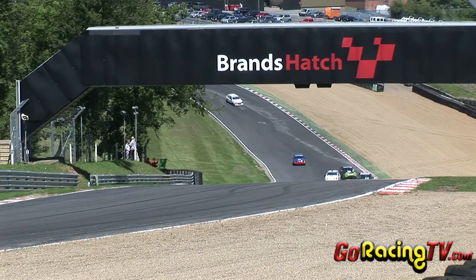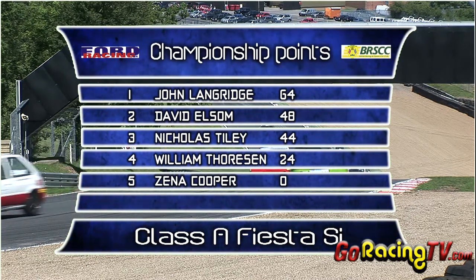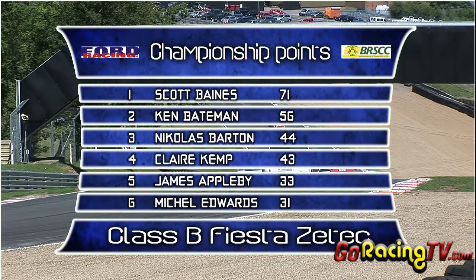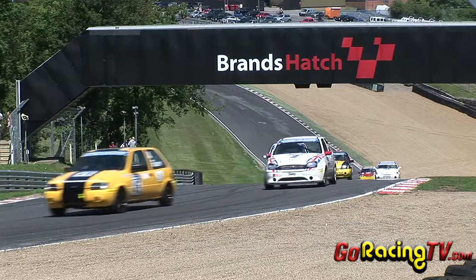Thank you, Lloyd. John also in pole position as far as the championship goes, unbeaten thus far this year. David Elsom in second, and a few points behind. Just 4 points behind David is his teammate Nik Tiley, William Torreson in fifth, and Zena Cooper back with us today in fifth yet to score. In Class B, Scott Baines leads the championship standings with Ken Bateman second, Nik Barton third, ahead of Claire Kemp, then James Appleby and Michel Edwards in sixth place.